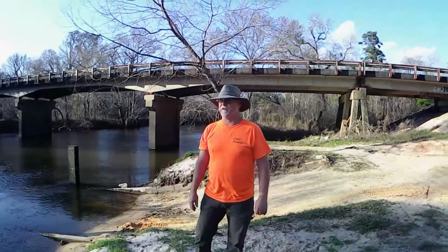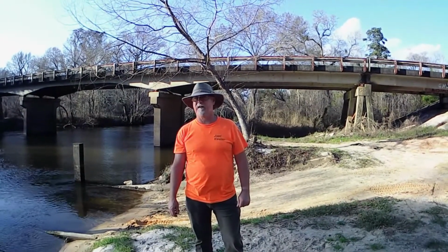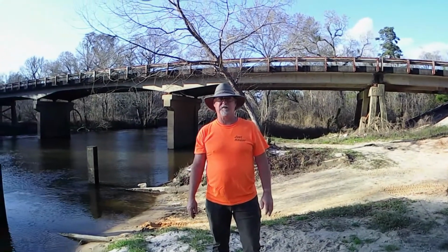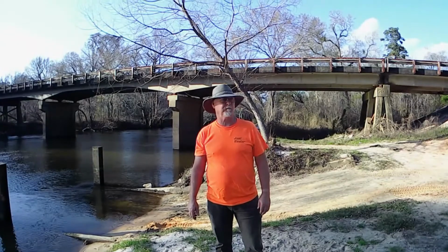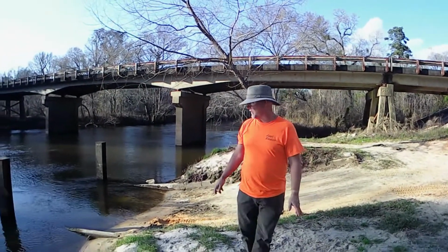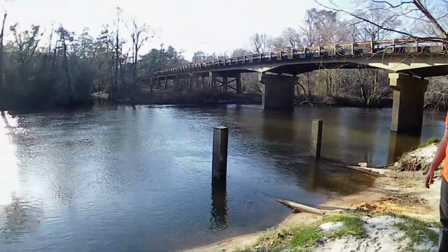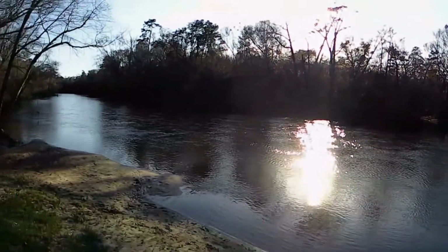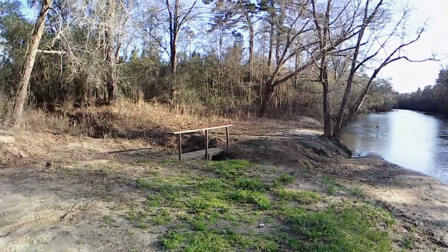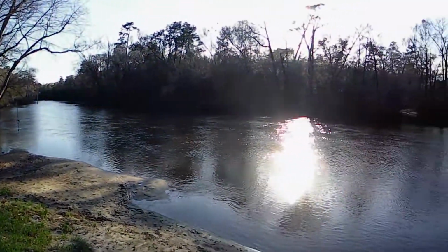This is Givens Bridge on the Yellow River. This is the next landing down from Watkins Bridge up on Highway 55. There's plenty of parking. We'll show you the parking up there. It's not quite as spacious up there as under some of the places or landings that we've been to, but they do have a real nice launch here. A lot of times in the summer you'll see a rope swing right behind the camera over here. A lot of times in the summer you'll come down here and people will be here with their kids swimming. And there's also a lot of motorized boat traffic in and out of this landing when the fish are biting.